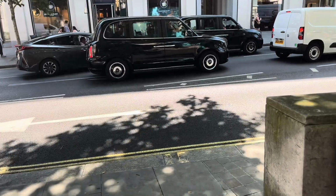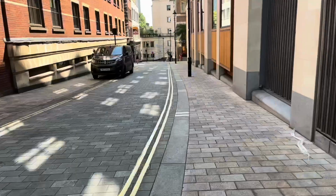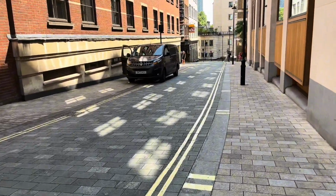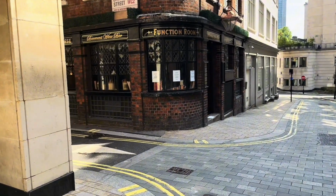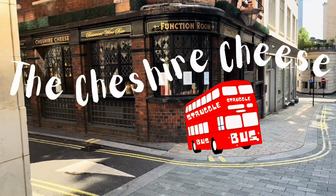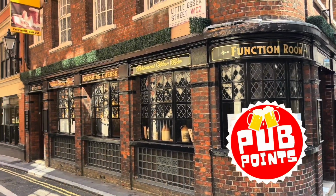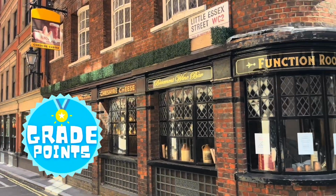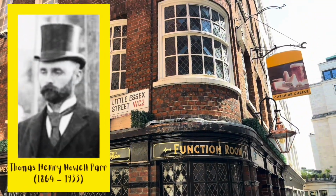Right, time to leave St Clement's and continue on our journey. We're just crossing over here, and then we're going to head south-ish down Milford Lane. On Milford Lane, we'll find this gorgeous little thing, which is the Cheshire Cheese, can't say it, public house, built in 1928. It's Grade 2 listed, you know I love a listed building, and the architect was Thomas Henry Noel Parr.